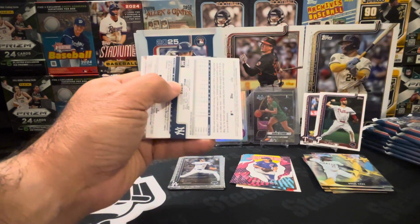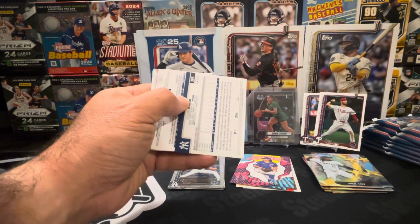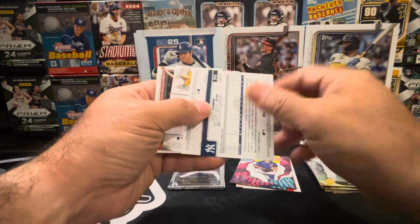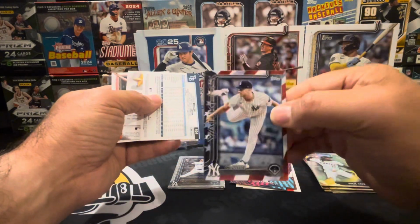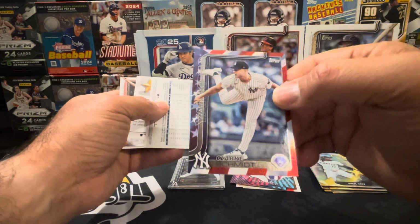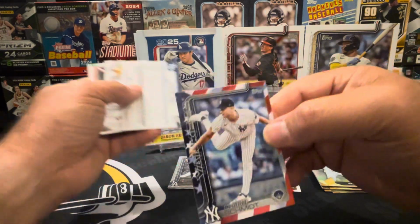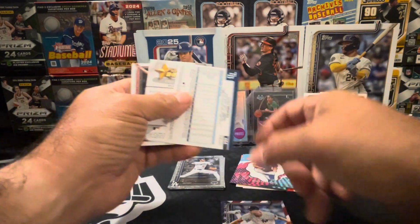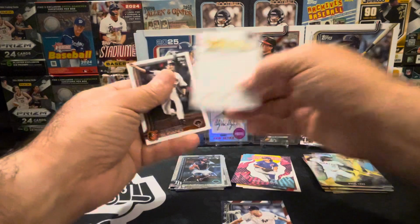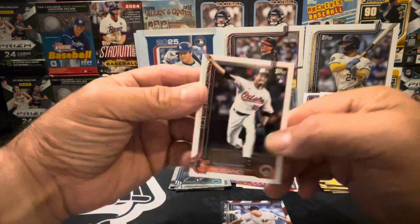And wouldn't you know it, I guess if I'd have opened this when I was doing my Independence Day rip, we would have hit it. Look at here. I was tempted to do it. I didn't open that format, but there you go. It's our first numbered card. Wow. Cody Bellinger, Sugano.